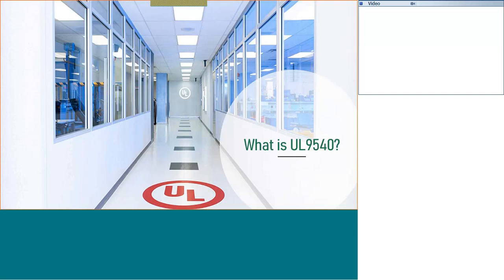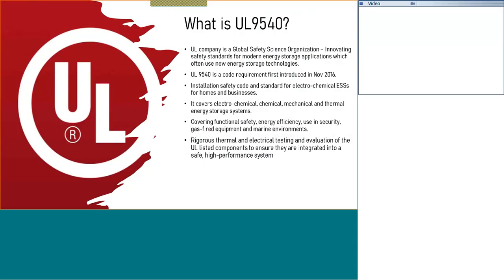Let's talk about the UL9540. Next slide. What is UL? UL is an independent global safety company. This organization writes many different kinds of standards for different components. Today we're talking specifically about the energy storage section. You should find a UL mark on most of the electronic components you have, including your computer and your Bluetooth devices. But what we talk about today is the energy storage section of it. The UL9540 is one of the safety standards. It was written by UL and introduced in 2016.